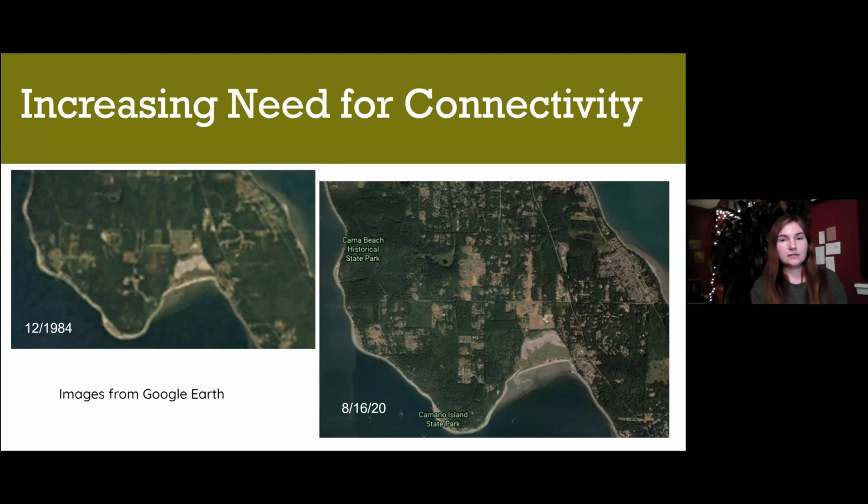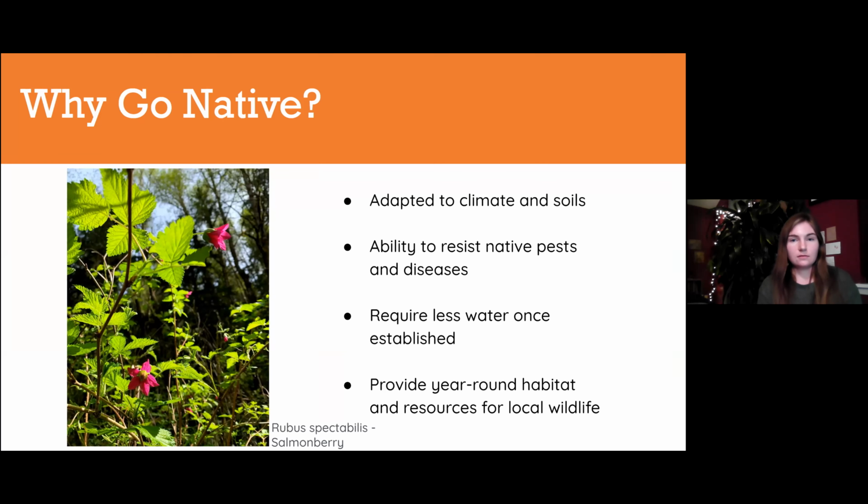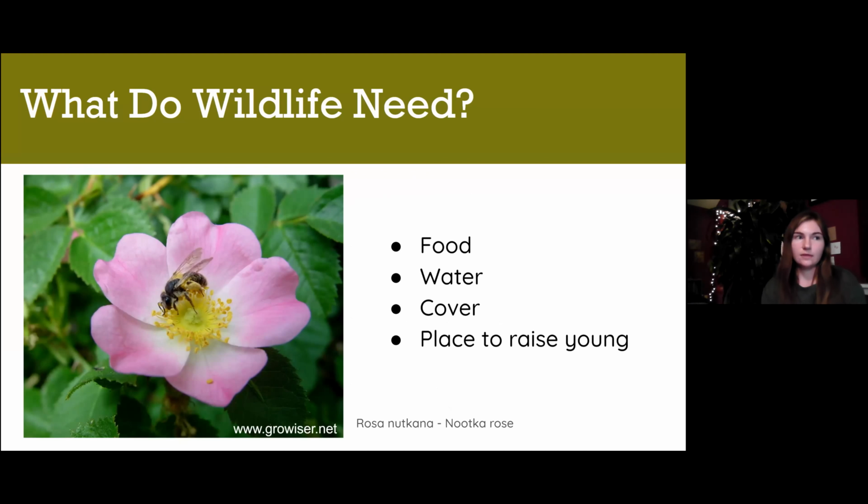They're already adapted to the climate and soils in this region. They're resistant to native pests and diseases. They require less water because they're used to the climate, and they provide year-round habitat because they've co-evolved with the other species surrounding them. It's already this cohesive system that's existed long before us. What do wildlife need? They need food, water, cover, and a place to raise young. So these are the four components that I'll be highlighting with various native plants that can provide these to the wildlife.